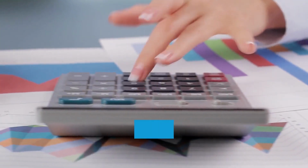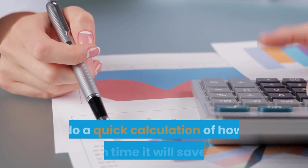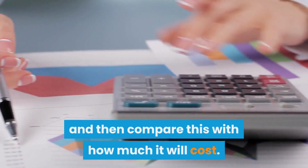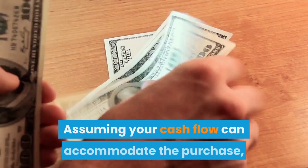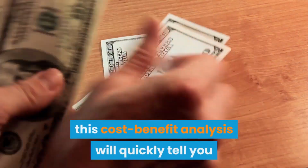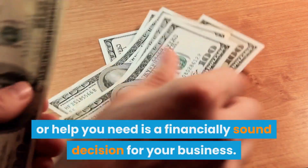If you're not sure about whether to invest in tools, software, training or staff, do a quick calculation of how much time it will save you, and then compare this with how much it will cost. Assuming your cash flow can accommodate the purchase, this cost-benefit analysis will quickly tell you whether investing in the tools or help you need is a financially sound decision for your business.